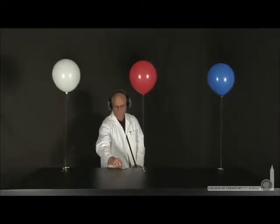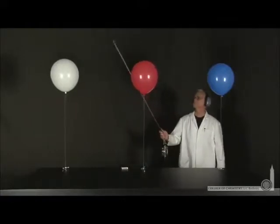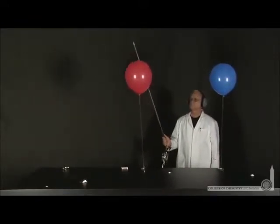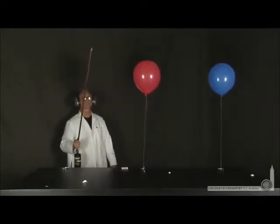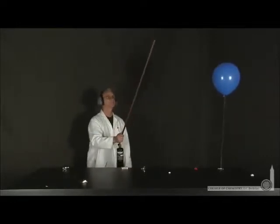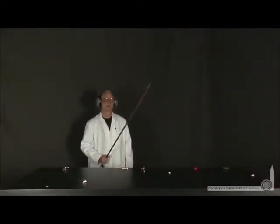First, Lonnie will ignite the hydrogen-only balloon. You can see an explosion, but a relatively mild explosion, as the hydrogen reacts with oxygen in the atmosphere. Here's the oxygen-only balloon. Well, that balloon more or less just popped. No real explosion there. Now, the hydrogen-oxygen balloon, that's a very strong concussive explosion.